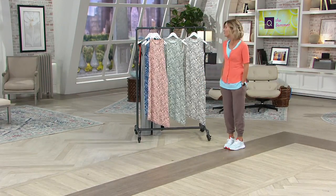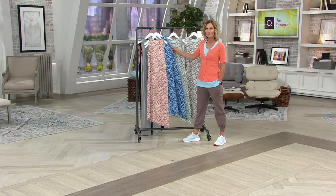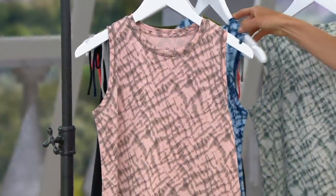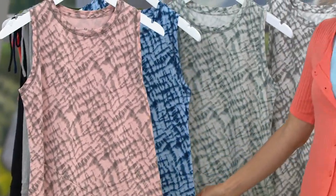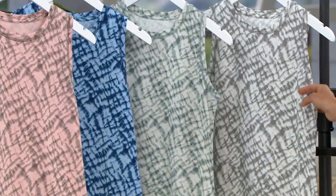It's the perfect time for you to get this one for summer. Layer with it into the fall. Those of you who live in warm places, DM me. Let's talk about where so I can go there. And then you can wear this year round. This is the Blush. This one is called the Deep Twilight. Here is your Lead. And then this one is the Light Gray.